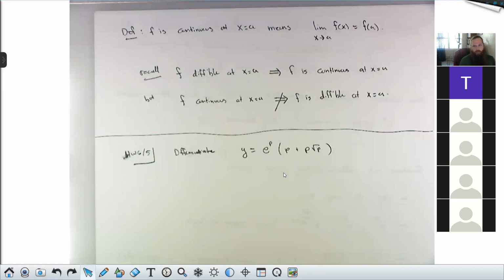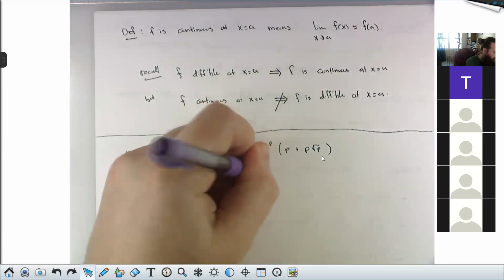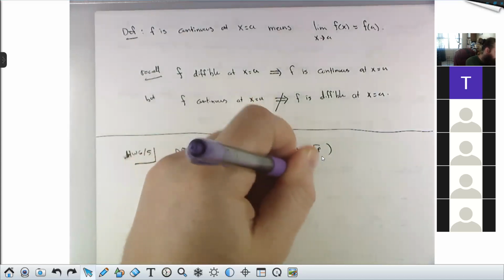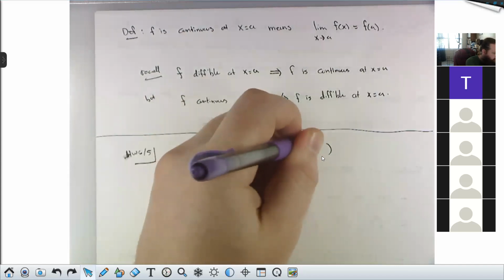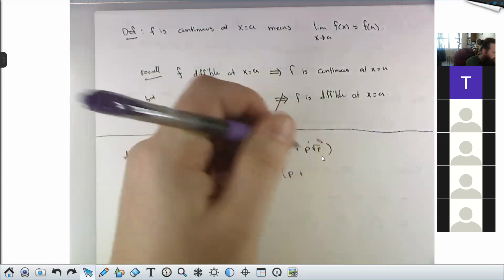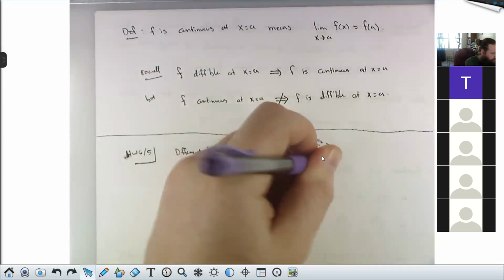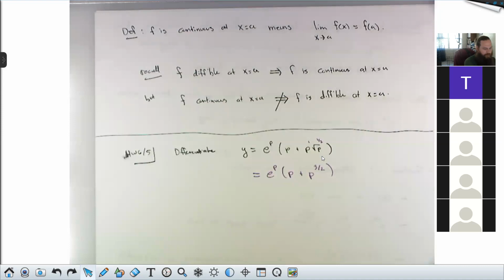You can do the exponent rules and then add them together. Yeah, there is some simplification that can be done here. So let me show you exactly what I would simplify before I differentiate. E to the P, I would leave. And then I would write this as P plus, this is P to the 1 times P to the 1/2. So when you add those powers, that's P to the 3/2.